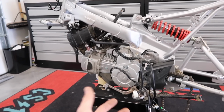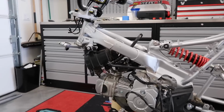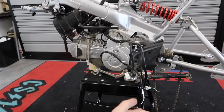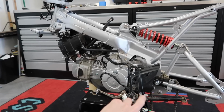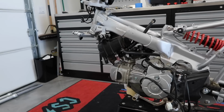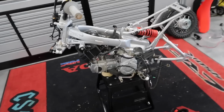So obviously these are pretty easy because it's not a perimeter frame. The engine supports the foot pegs, which is kind of sketchy for bigger guys, but we just have to disconnect the swing arm and a few more engine bolts, and then the whole thing should drop out. So relatively simple from here on out, but I think I'm just gonna end it here.